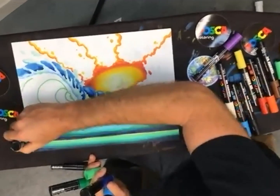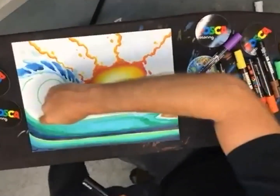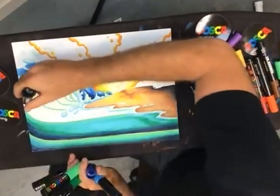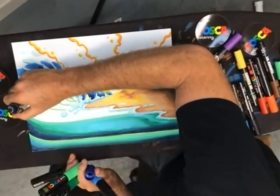All right, so I did that one. Now I'm going to do this next little wave. And I'm not going to put as much black in it because I don't think we need it now.